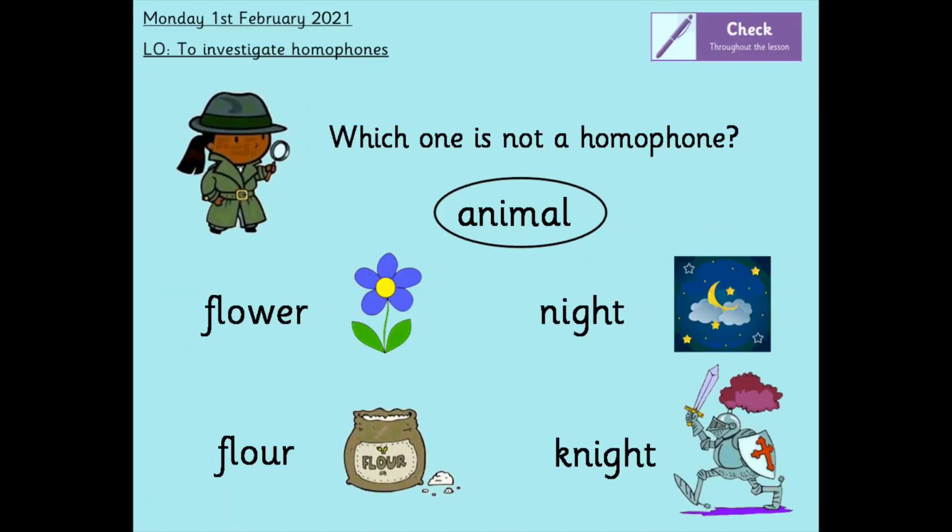Did you manage to identify the one that wasn't a homophone? That's right, it's animal. So here we've got flower and flower. They're homophones. They sound the same, but they're spelt differently and they have different meanings. So this flower, F-L-O-W-E-R, is something that you might find in the garden, and F-L-O-U-R is the flour that you might use to make a cake. Then over here you've got night, N-I-G-H-T, that's talking about the time of day when you go to sleep. And you've got knight here with a silent K, so K-N-I-G-H-T is the knight that you might find in a castle.